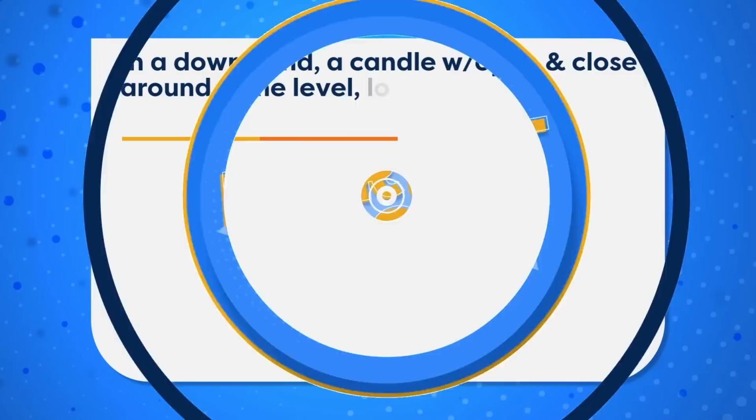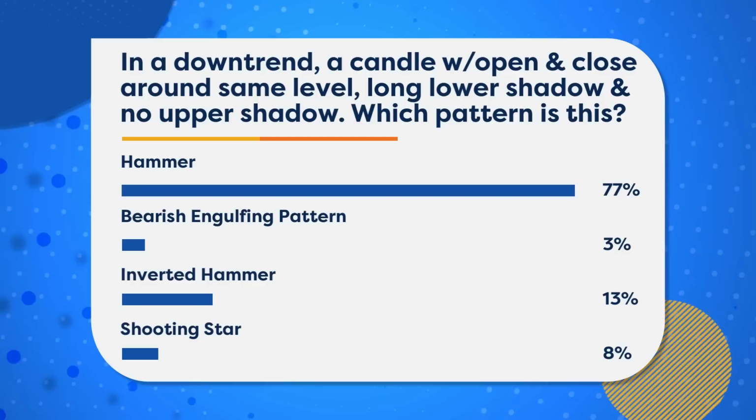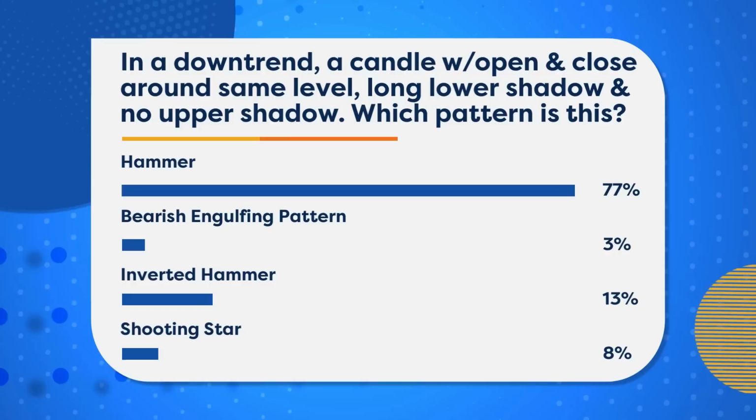And actually, before we get there, by the way, I do want to start with a poll we asked recently. Know your candle patterns. In a downtrend, you have a candle with the open and close around the same level. A long lower shadow, no upper shadow. Which pattern is this? Correct 77% of you. I didn't even read this question ahead of time, so as I'm doing it, I'm looking at the answers. Hammer candle is 100% right.